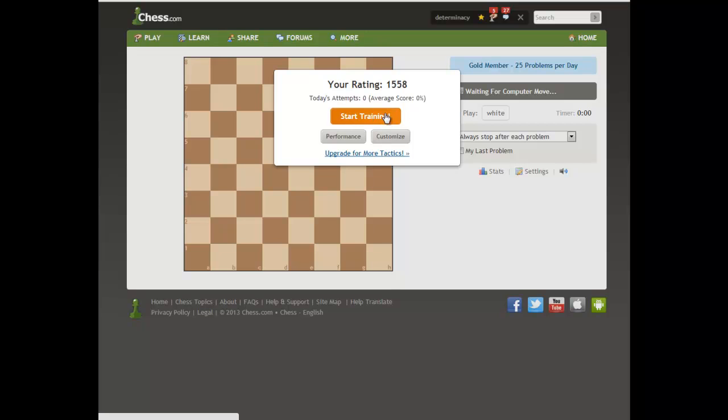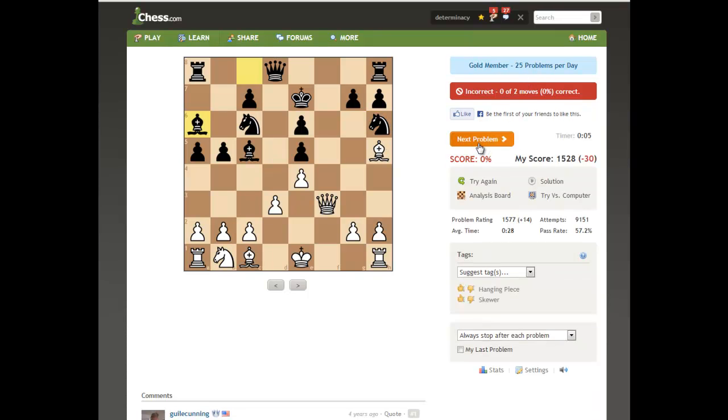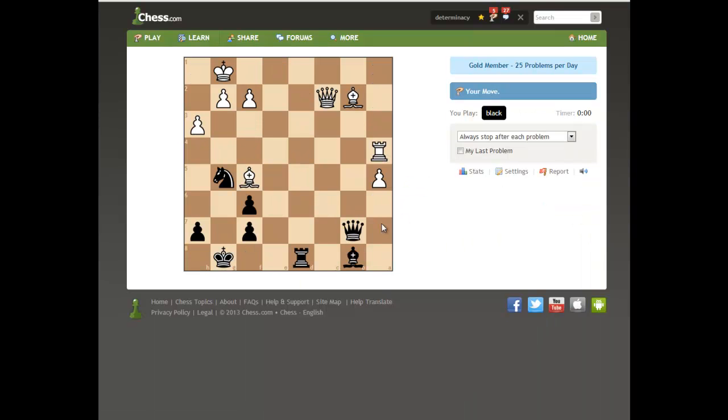I haven't done this much. So let's start training. So here's the button. This player made this move. Now I have to find a way to win some material. I think that maybe this move's good. Oh, I'm wrong. So I go to the next problem, I guess. So just trying to show you the different features here.